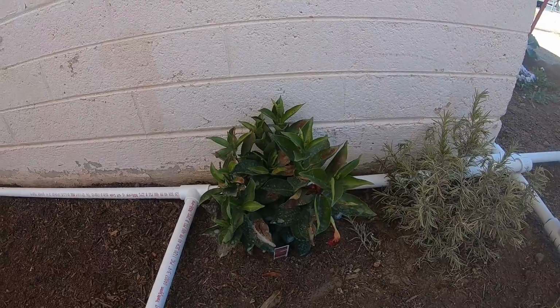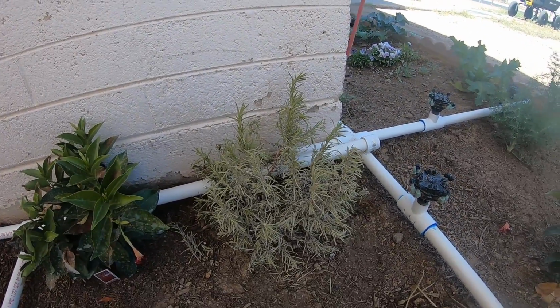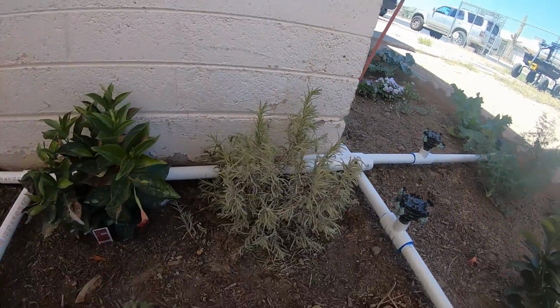This Rio got sunburnt severely. No earthly clue as to what's going on with that rosemary. It just looks like it up and died on us randomly.